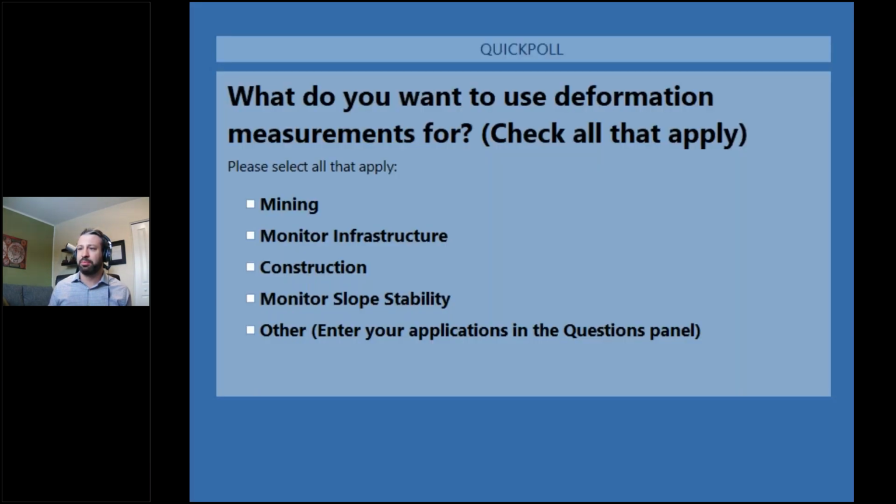So I'm going to launch it now. You should see it on screen. What do you want to use deformation measurements for? Do you want to use it for monitoring infrastructure? Is it for mining applications, construction applications, monitoring slope stability, or is there something else that we didn't list? In which case, we'd love for you to let us know in the questions and answers panel of the GoToWebinar.